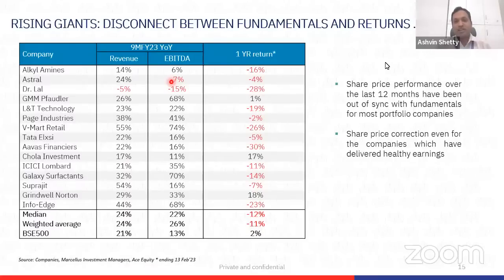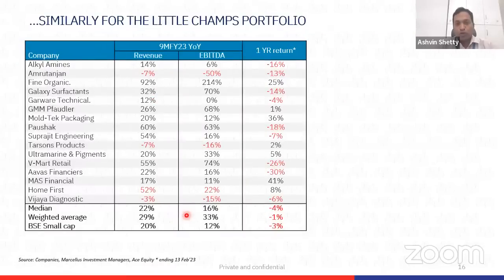And similarly, when we look at 9 months also, purely concentrating on the last 9-month performance, you will find that there is a significant divergence or disconnect between the fundamental return of the portfolio and the share price return. For example, there is almost a 30% delta between the EBITDA compounding and the share price returns that we have seen for the Rising Giants portfolio. To a smaller extent, even in the Little Champs portfolio, we are talking about nearly a 20% divergence between the EBITDA growth for the portfolio and the returns that the portfolio has generated.